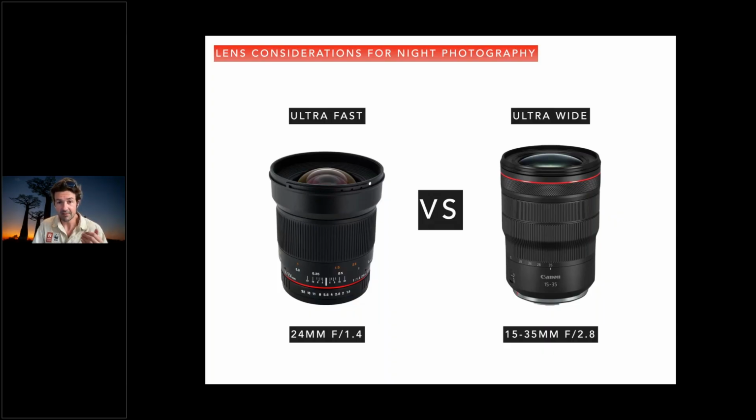For Northern Lights, I choose the other way because I don't need that f1.4. You're going to get plenty of light with the settings at an f2.8 lens. And you're going to notice because the aurora is so beautiful when it streams across the entire sky, you really want to have an ultra wide lens. So generally for Northern Lights, I go for ultra wide first, super fast second. Again, astro fast first, then wide second.